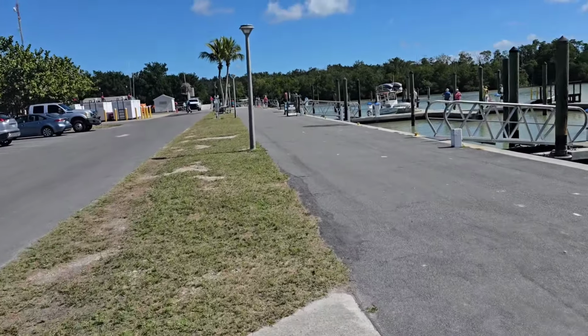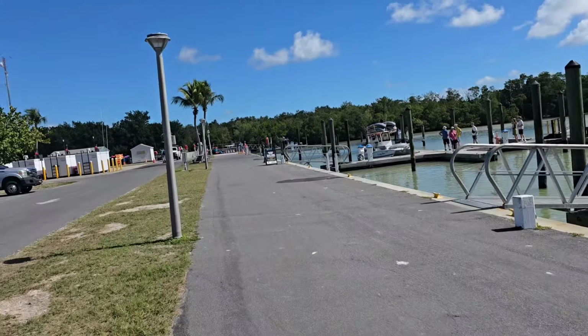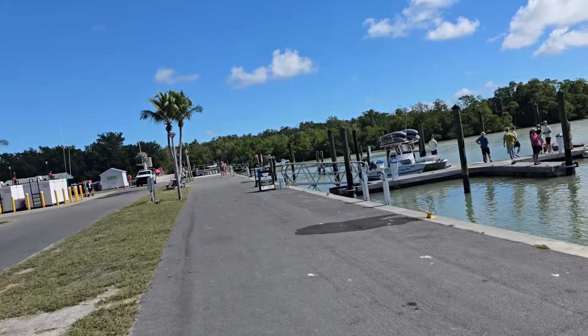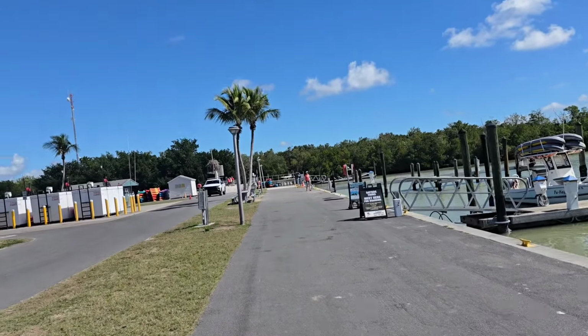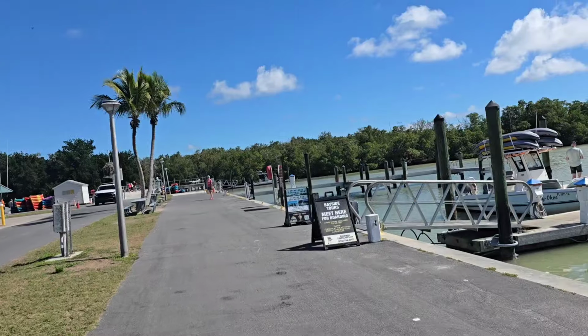The mosquito meter in the visitor center said that the mosquitoes were bearable. It wasn't enjoyable, so they're not at the lowest level, but they're at the second lowest level, which I think was tolerable or bearable, which is good. And we got the wind blowing, which will help keep them blown away.